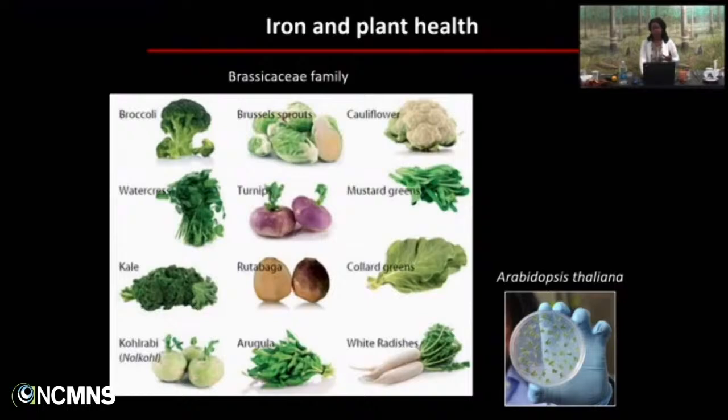I studied this process in Arabidopsis thaliana, in part because it's a member of the Brassicaceae family. So it's related to collard greens and kale and broccoli. It's in the same family as that.